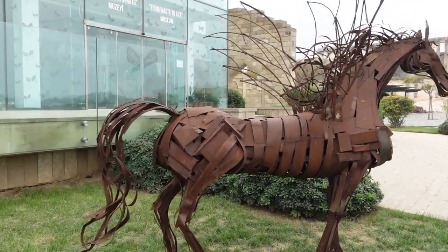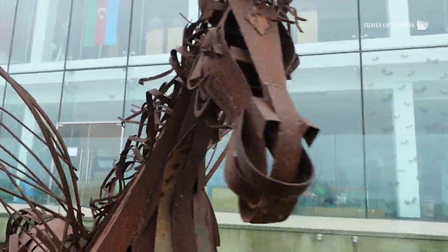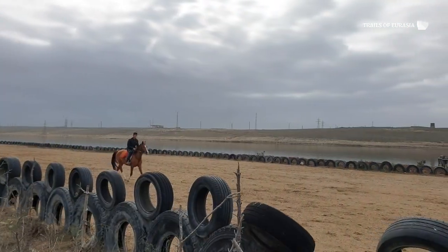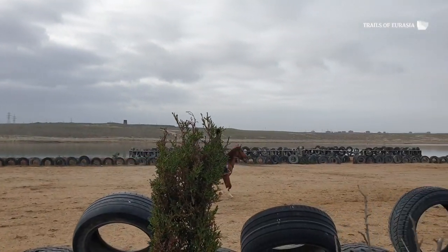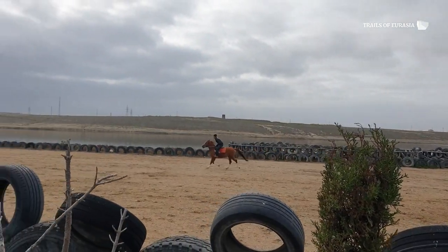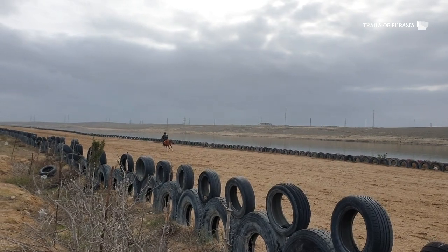This is very interesting. It's like a Pegasus ride. Full of corrosive metal thing. Look at this beauty. And now he's gonna get some acceleration. Looks awesome. Such a gorgeous animal.